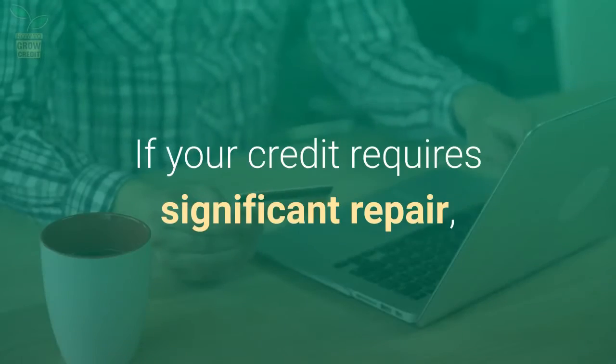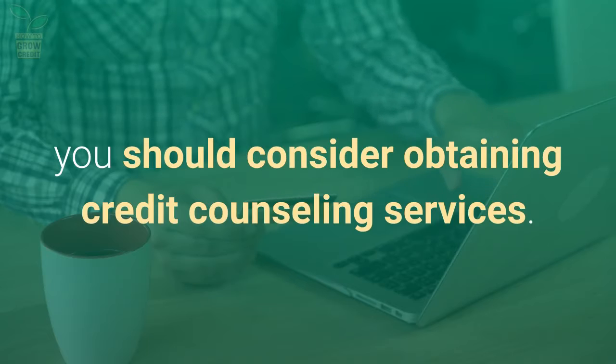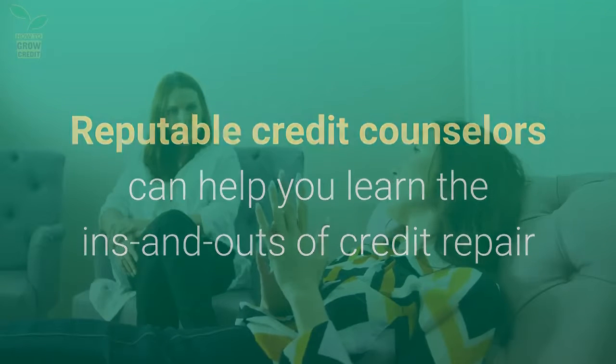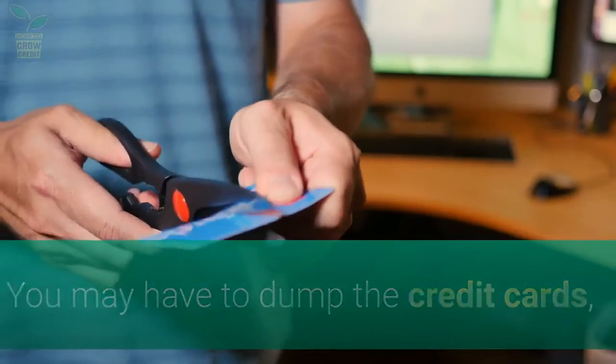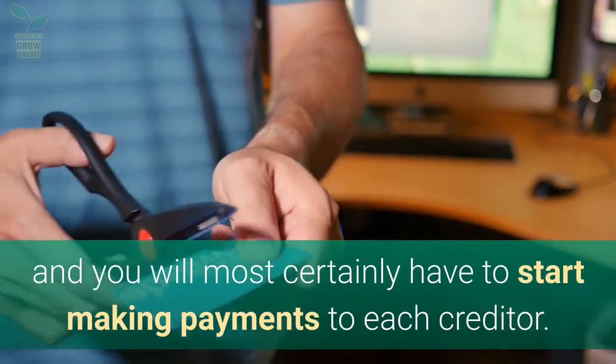If your credit requires significant repair, you should consider obtaining credit counseling services. Reputable credit counselors can help you learn the ins and outs of credit repair and the skills you need to live within your means. You may have to dump the credit cards, and you will most certainly have to start making payments to each creditor.